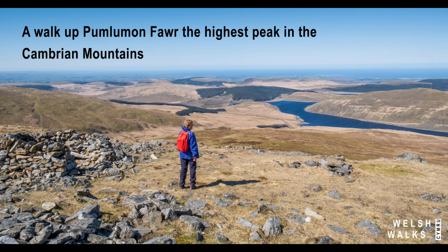Pumlumon Fawr, at 752 metres, is the highest peak in the Cambrian Mountains of Wales, and this 5.5 mile walk is a few hours well spent.